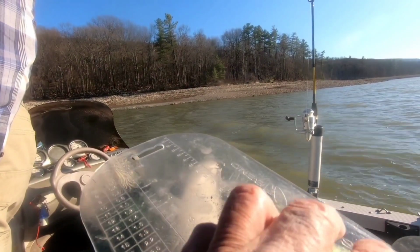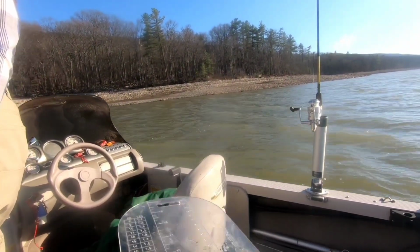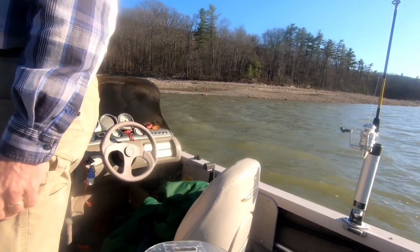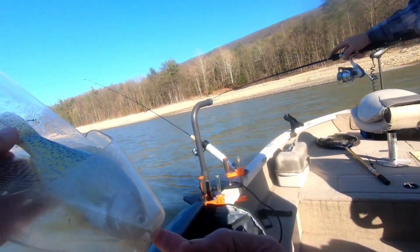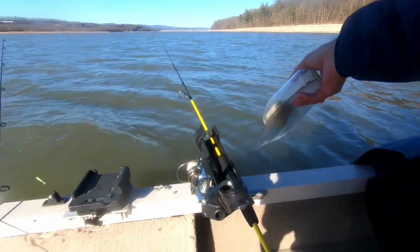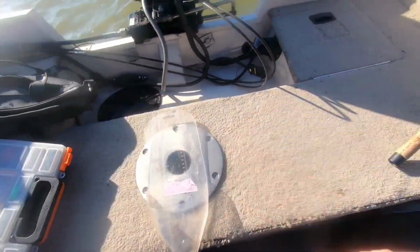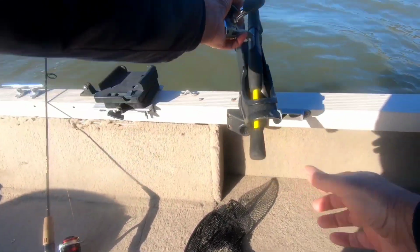But this little guy is just over 9 inches long. Is he? Nope, not quite 9. You want to make sure you get his nose right in there. See that? Okay, that's pretty cool. So he's close to 9. All right, off you go, buddy. Let's go get another one.